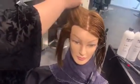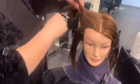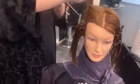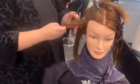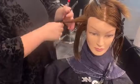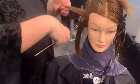I find that a lot of my clients like the express blowout because you can do it more often than the natural keratin smoothing system, because it only lasts 4 to 6 weeks. So if my client wants to come in every 4 to 6 weeks and do this service with her root touch-up, it's a great add-on.